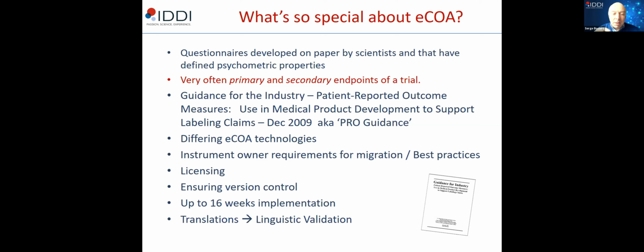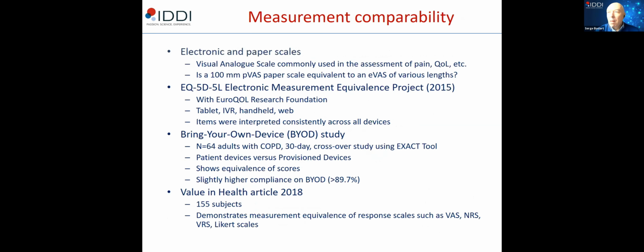Translating a questionnaire means translating forward, backward, reconciliation, making cognitive interviewing, usability testing with the patient, making sure that the patient understands the translations. That takes months before we get it on board on our platforms. And then I have talked too long already. So apologies, this is my almost last slide.